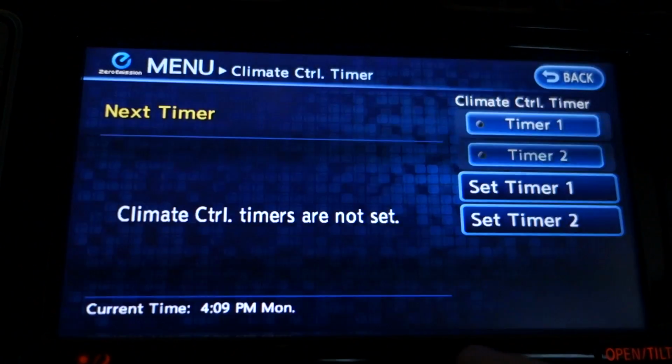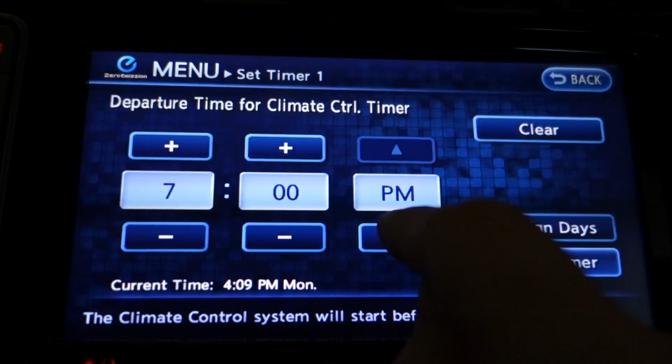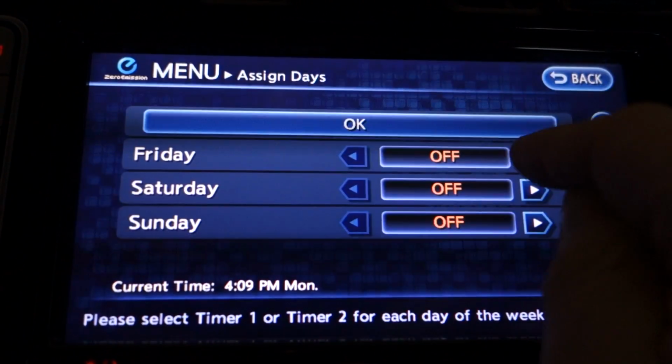One nice feature of the audio system is that it will preheat the car for you. It can be set up to do that on certain days of the week, whether it be Monday through Friday, and you can set the time that you want it to start at, and also the temperature that you want it to heat up to or cool down to. In addition to that, it also warms up the steering wheel. This car is equipped with steering wheel heat, so it'll turn that on for you automatically. It also has heated seats, front and rear, but it won't turn on a heated seat for you. But it will preheat the steering wheel, which is nice.